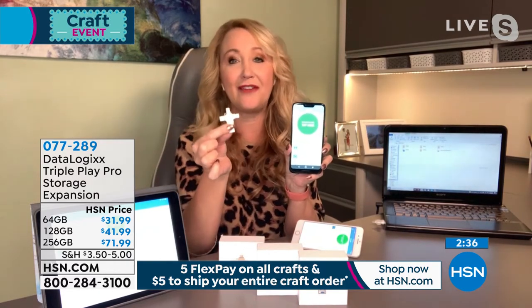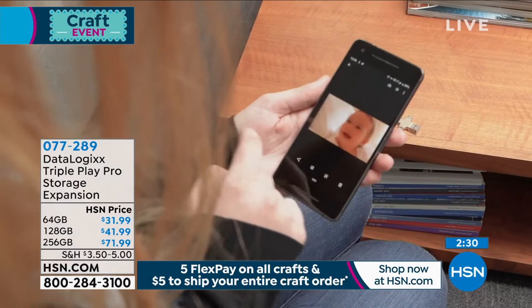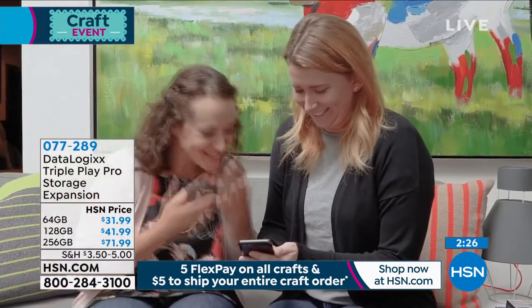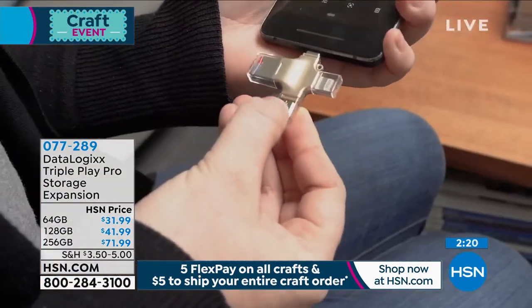Think about this too, if you got a new phone over the holidays, maybe you switched systems. Maybe you went from Apple to Android or Android to Apple. You're gonna be able to now get all of your stuff over onto the new device. And by the way, it keeps everything in neat, tidy file folders on the DataLogixx. So I know where my iPhone backup is. I know where my iPad backup is. I know where my Android phone backup is. It doesn't throw everything in together. They're all neatly organized so that if you are restoring a phone, you can do that simply and easily too.